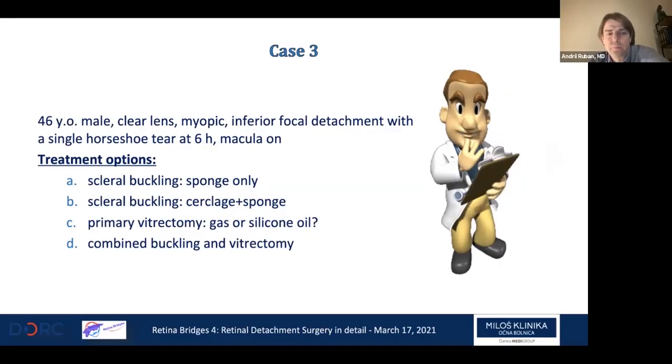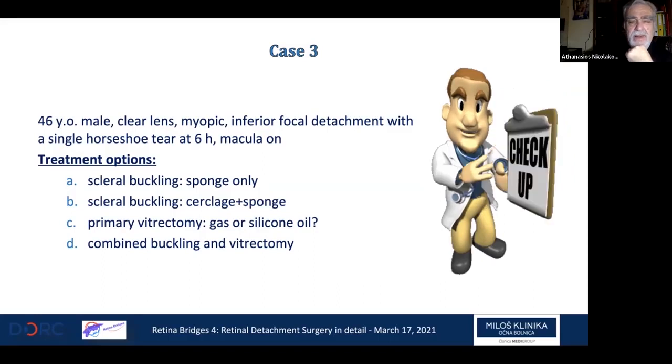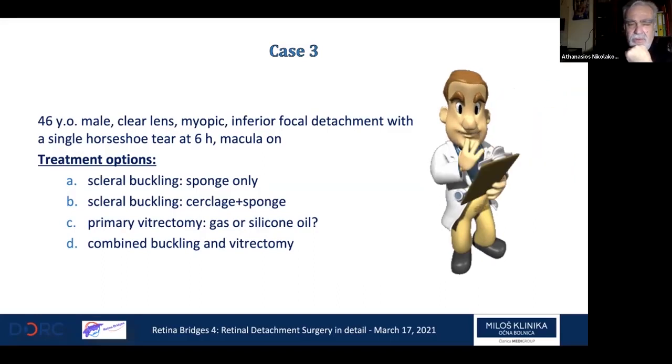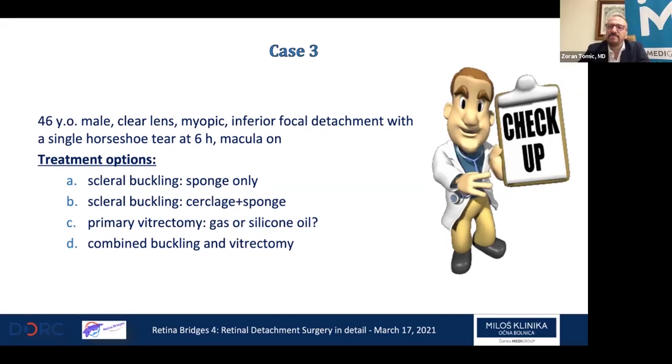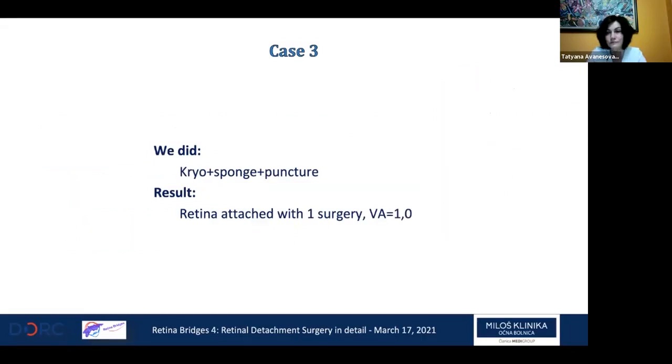Sponge only. I do combined buckling and vitrectomy, inferior buckling and a total vitrectomy. Okay. Scleral buckling, good. Let's see. Sponge. We did the cryo sponge and puncture. I think the puncture is important for inferior breaks, as I emphasized in my presentation. And the retina was attached with a single surgery with a very good result, 1.0.